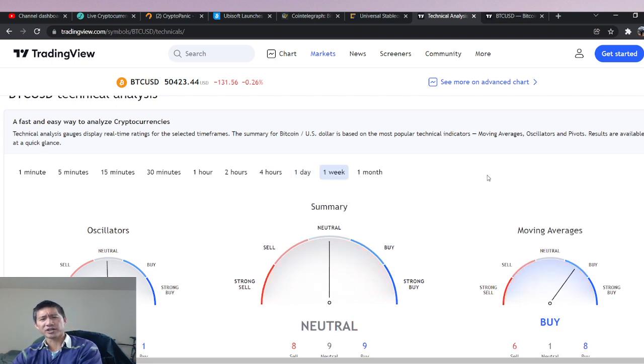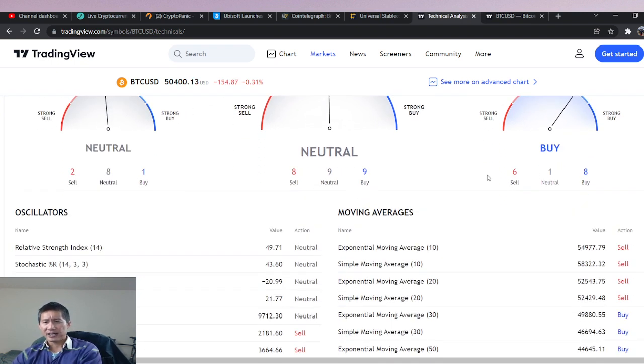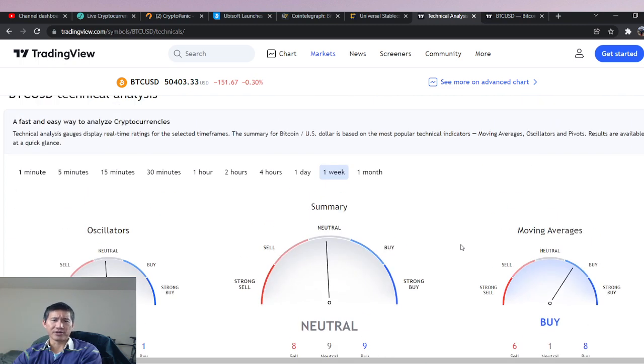In terms of the weekly, we're still kind of at neutral or at a buy for the moving averages because besides the 10-week moving average, which is very, very heavily tilted towards this particular week, on all the other moving averages, the exponential is actually greater than the simple, which means the momentum is still positive. The oscillators are completely neutral. There's really nothing going on with the oscillators on the weekly.